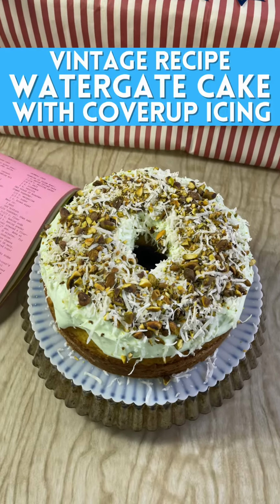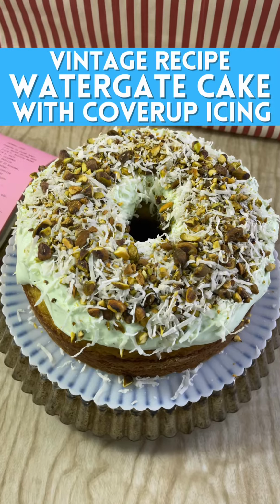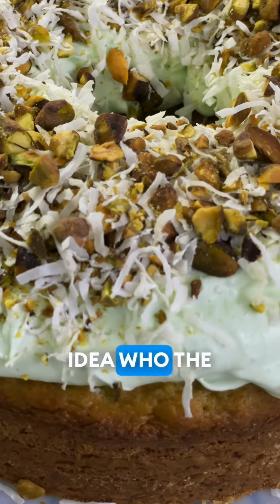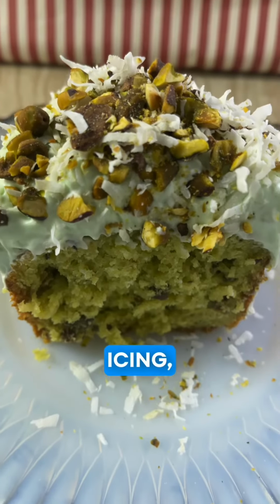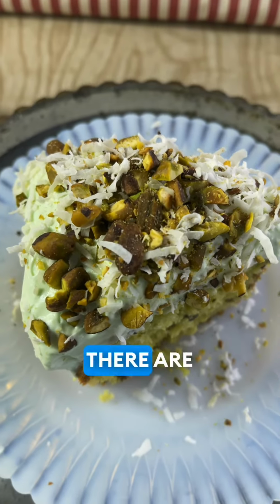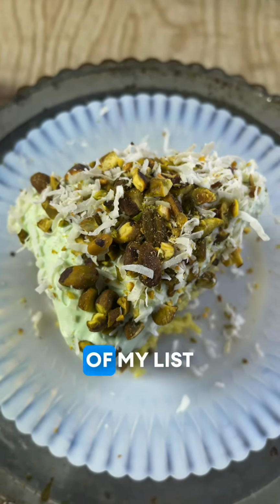I gasped out loud when I came across this recipe the first time. I totally thought it was a joke, and it kind of is, but it's a real cake, and it's actually amazing. I have no idea who the genius is who made the first version of Watergate Cake and cover up icing, but I can think of no better way to cope with nationwide trauma than humor and cake. There are healthier coping mechanisms, I'm sure, but cake and laughs are on the top of my list of favorites.